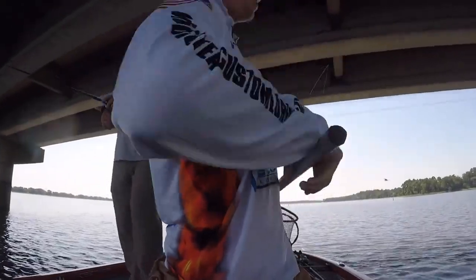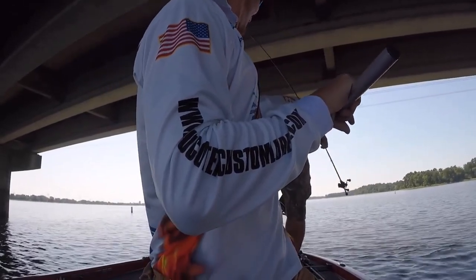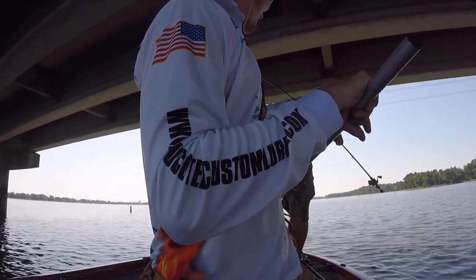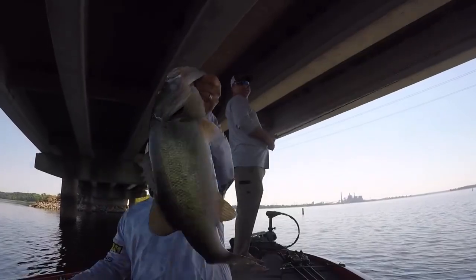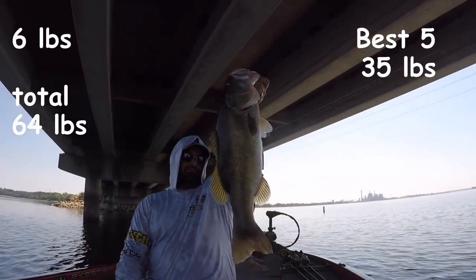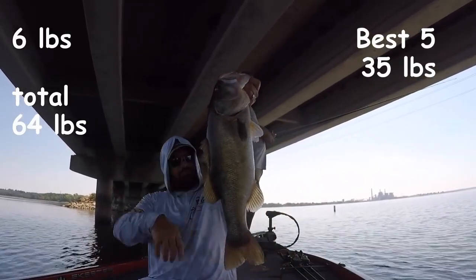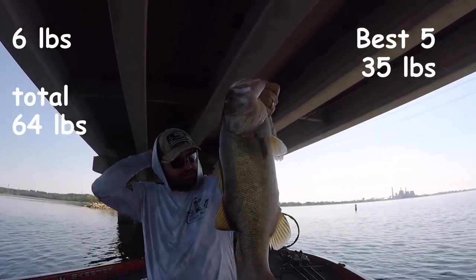No big deal. He's a killer. He's a little better than we thought he was. A little bit. Six-ish. All right, folks, O'Long and Lehman. We'll call this 6 pounds. That 6 pounder gives us 36 pounds even.